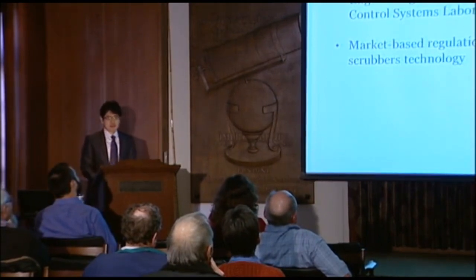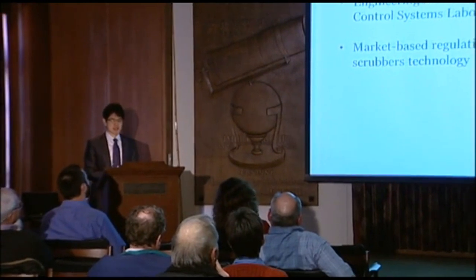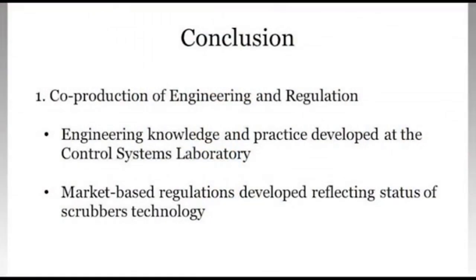Princiota's successful demonstration of scrubbers in reducing stationary air pollution and subsequent expansion of the control technology approach to energy issues marked important changes in air pollution regulation. Engineering and regulation became co-produced. These changes came out of Princiota's peculiar position at the CSL.